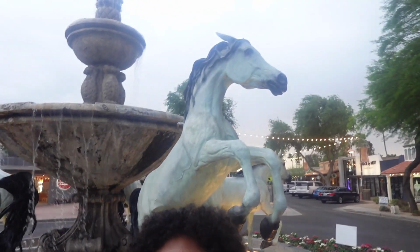Let's keep going, okay? So it's this nice water fountain that I want to show you guys. It has horses and it's this beautiful water fountain. And look, y'all, I'm wearing my natural hair this time because, like I said, it's been 100 degrees out here in Scottsdale. So I decided to wear my natural hair. But y'all, look at this beautiful water fountain. Let me show y'all. Y'all see the horses?